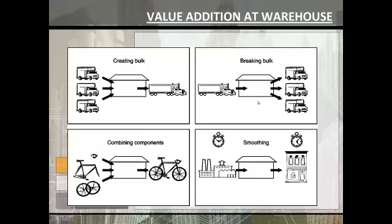Equally, at the other end of the supply chain, then the truck arrives and you break bulk, or you unpack the garments according either to style, size, or perhaps the store that it's going to. So as I said previously, the first truck might be going to Victoria, the second one to South Australia, and the third to Tasmania.